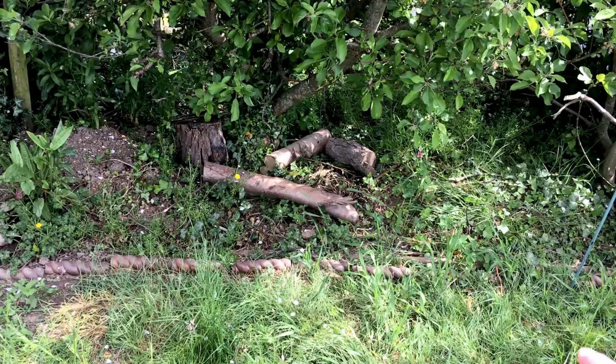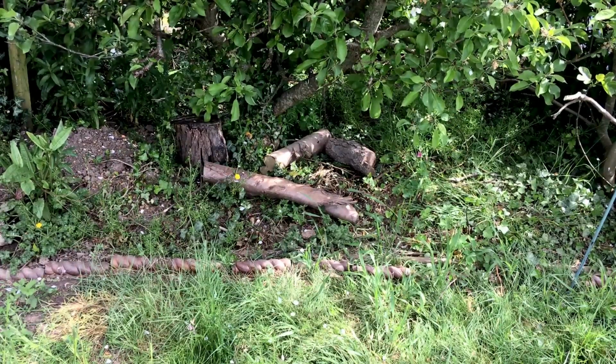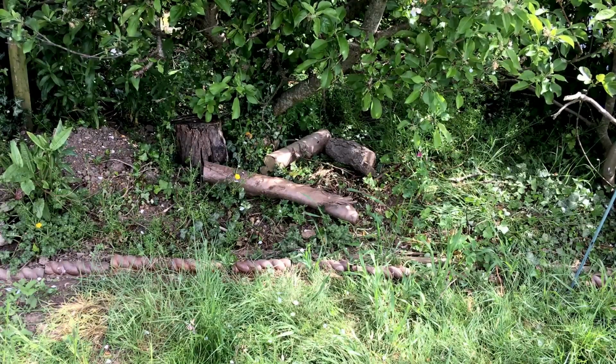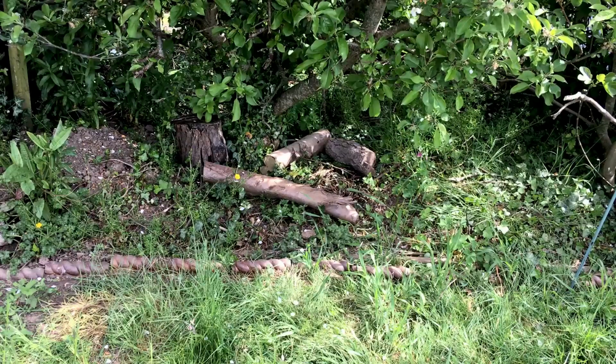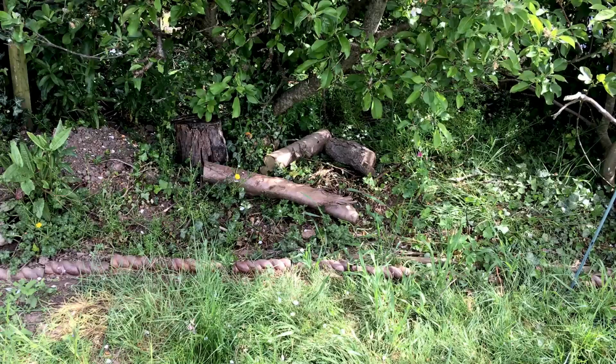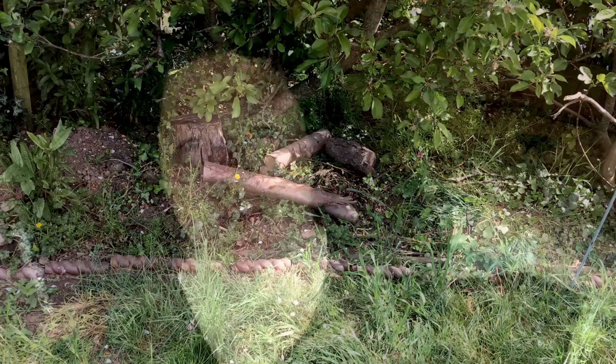I think clearing all of this is going to take ages, and it is far too hot to be doing hard manual labour in the sun, really. I don't think anyone should be doing it, but yeah, so that's the plan for this little patch under the tree. So I think I'm going to stop here for now.